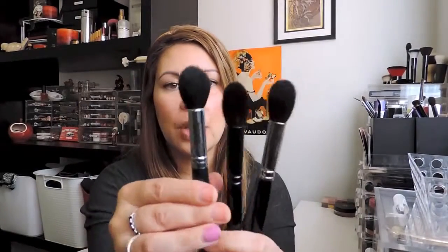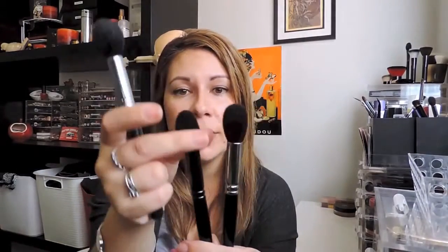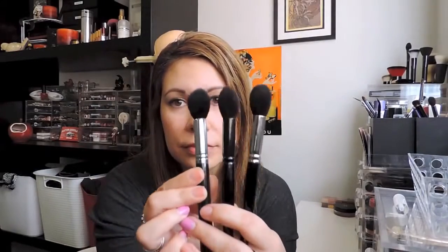But they're pretty similar. As far as the quality, these do feel a little bit rougher, but I've had this brush for years. This is one of my original Sigma brushes, and I've been just as rough with this one, as you can see, but it is a bit poofy. It hasn't held its shape as well, and it's not as finely tapered. Hopefully you can see that, and that's just pretty much how it looked when I first got it. It wasn't as finely tapered as that one, but they do all the same job.